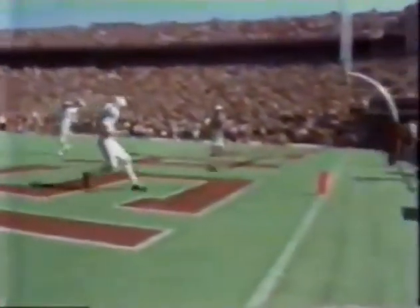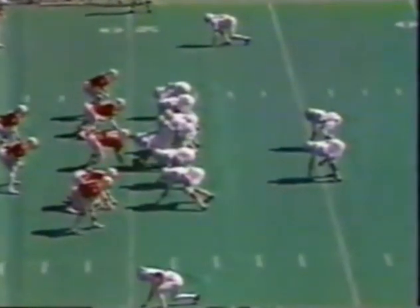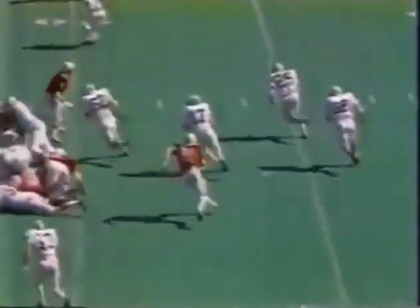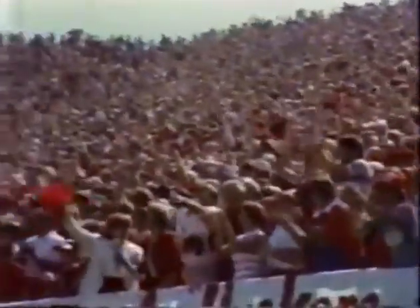Seibel kicking off for Nebraska, booms it out of the end zone. At the 20-yard line, the Nittany Lions on first and 10. Tate, the pitch, he loses the ball, it's picked up at the 14-yard line, Nebraska has it. Knocking on the door again.